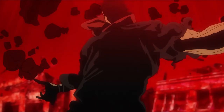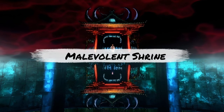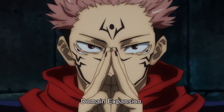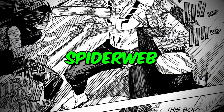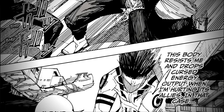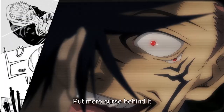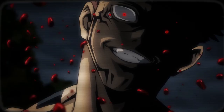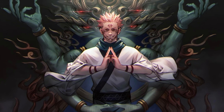Then we have Cleave, probably his strongest slashing attack, which adjusts depending on the target's toughness and cursed energy level, which is also part of his domain expansion, Malevolent Shrine. The only difference is, if Sukuna activates this technique without using his domain, he has to physically touch the target to use this technique. He can also use a variant of this technique called Spiderweb, which basically allows him to cut down large surfaces on touch in the shape of a spiderweb. These two techniques are so simple, yet what makes the King of Curses truly strong are so many other things, but that will be left for a later video.